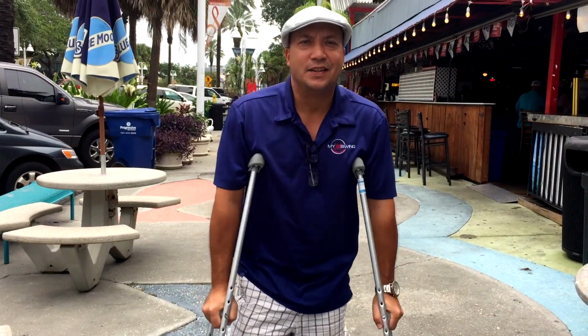Hey guys, so I wanted to wish a hearty congratulations to Jordan Spieth on winning the British Open. Congratulations. Now let's take a look at his awesome golf swing.